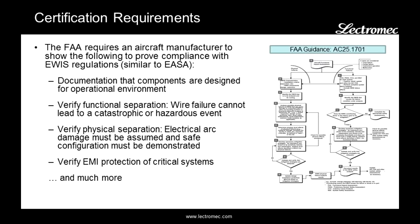These new requirements had the OEM document all components that are designed for operation within the environment that they're installed. What this means is that you have to make sure that whatever wire or connector is in the fuel tank has to have evidence and documentation showing that it will last the entire length of the aircraft, or that it is a life-limited part and needs to be changed out after a certain period of time.